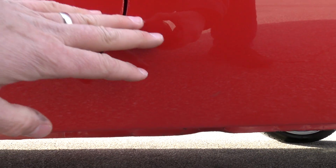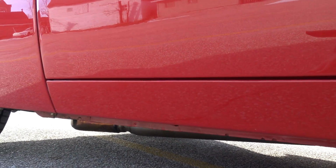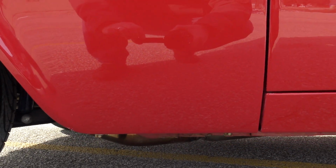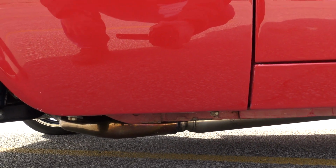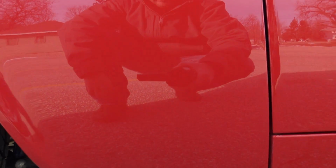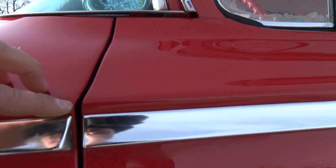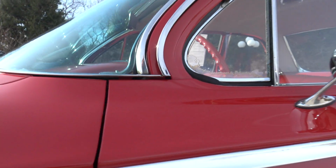Same thing on here. This is like where that seam goes. That's perfect along here. There's no bubbles there. This 409 wants to get going here. It's been idling for about 7-8 minutes and it's ready to hit the road. Bottom of the front fender is perfect. Got a really nice gap. That body line fits perfectly there.